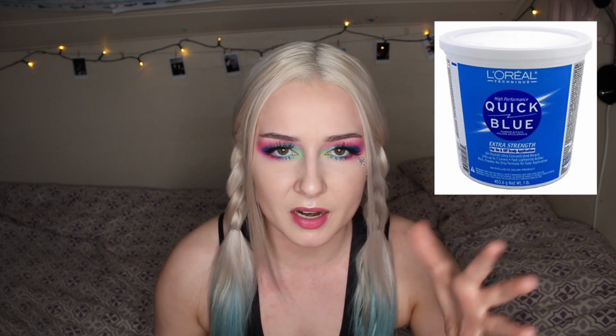So finally, I ended up discovering that I needed to get some bleach powder separately. I went to Sally's Beauty Supply and I got a big tub of bleach. I think it's called Quick Blue. Is it by L'Oreal? I'm not sure. I'll find a picture of it. But I got a big tub of that and I started to actually use bleach, and that's when I actually started seeing results. My hair started actually getting lighter and I was like, wow, I'm an idiot. Why didn't I do this earlier?